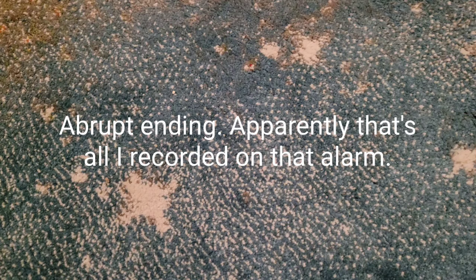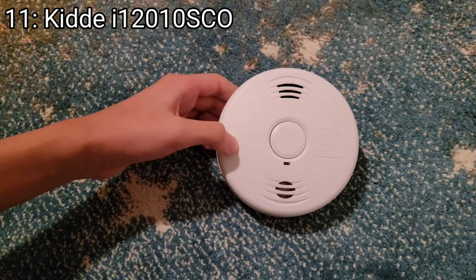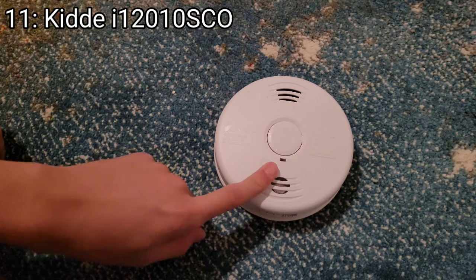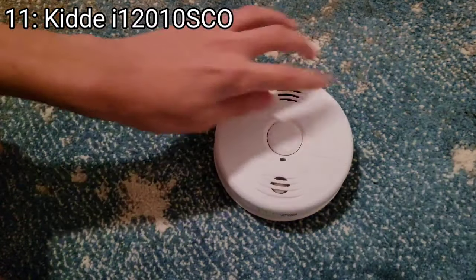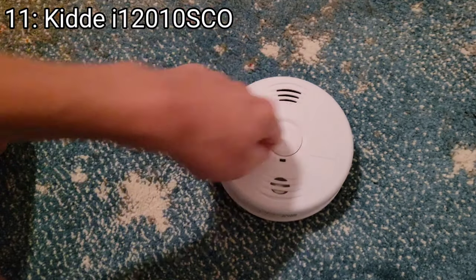Fire. The next one is smoke alarm number 11, the Kidde KN-COSM-BA. So this one is ionization. It has a 10-year built-in battery, and it also has a voice feature. And we'll go ahead and test it.